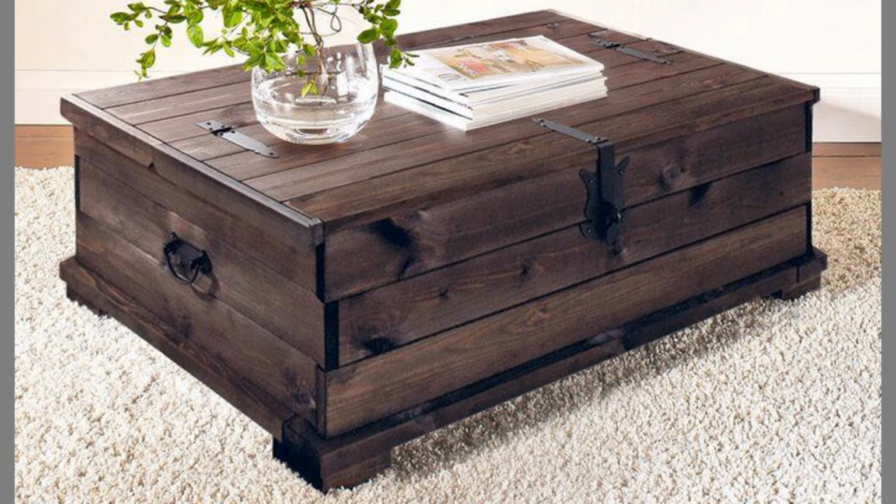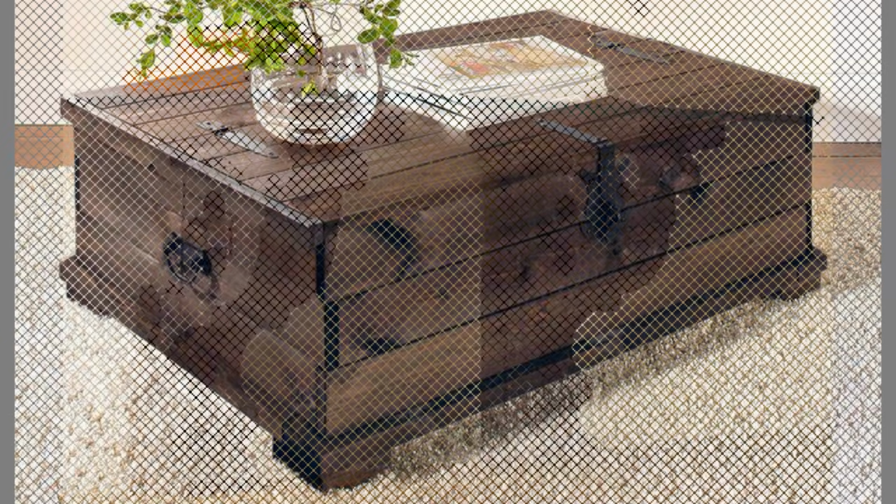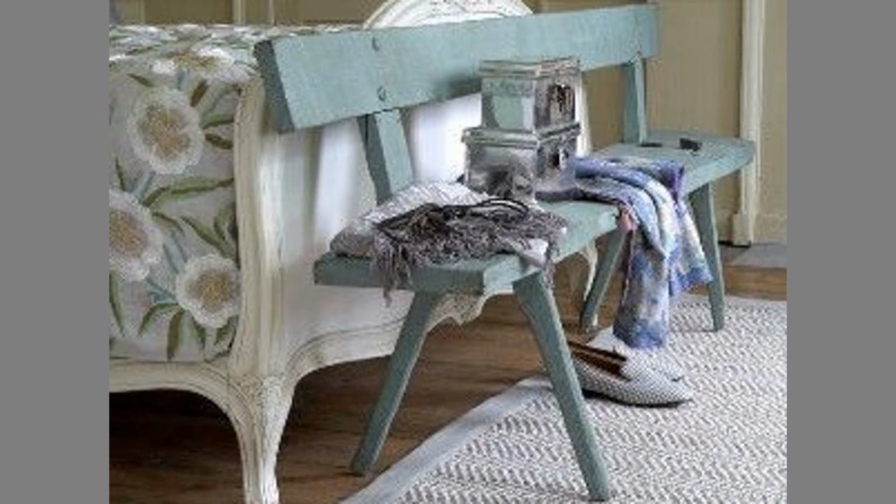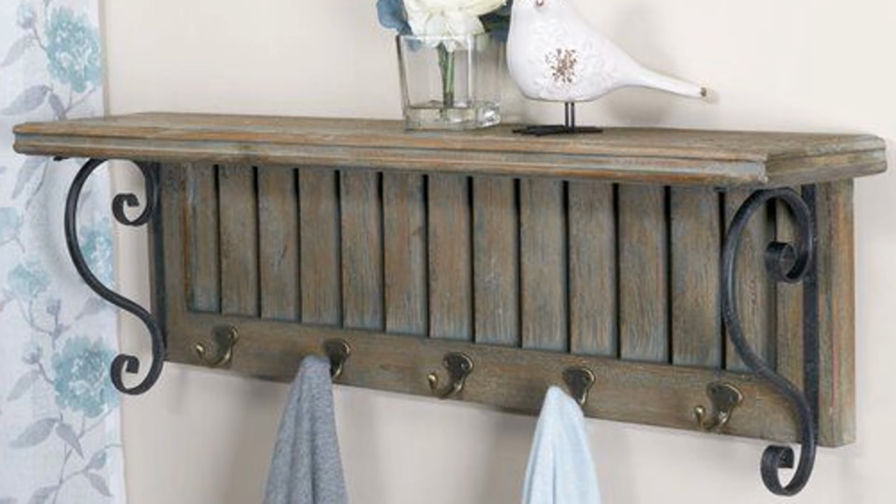Repurposing wood starts with the appreciation of natural texture. Unlike newly processed lumber, reclaimed wood already has its identity. The grain is more pronounced, the color is richer, and the finish tells a story of sun, rain, seasons, and years of use. When crafting new pieces, this natural character removes the need for artificial aging techniques.